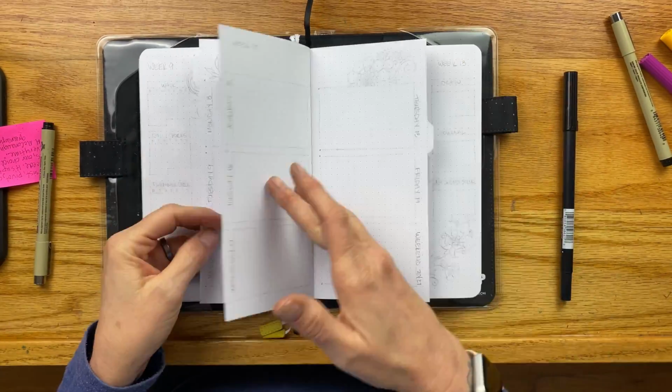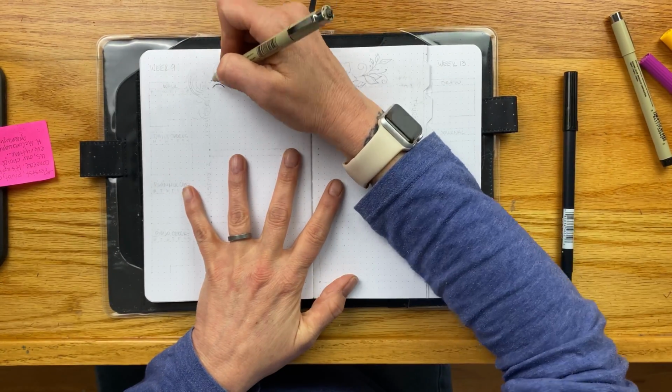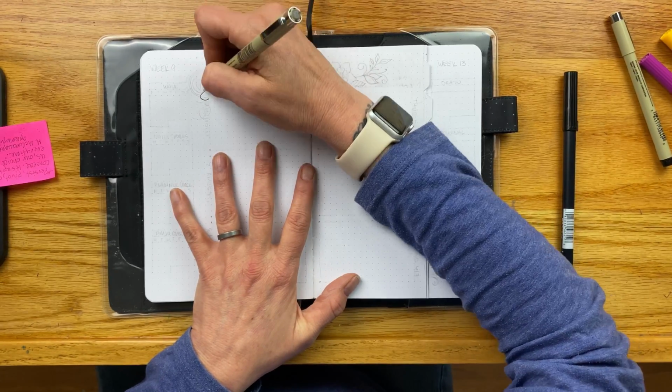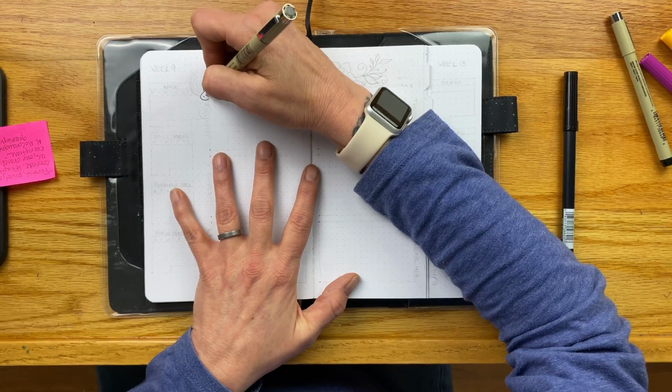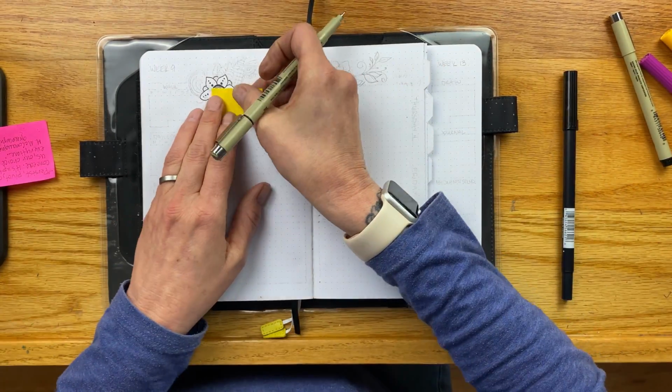Now, I don't know what I was thinking. I just moved on, and this is my weekly spread, but I forgot to color the other page, but that's okay. We'll go back and color it here in just a little bit. And as you can see, I did a Dutch door style, and I really like how this worked out.